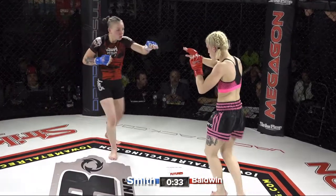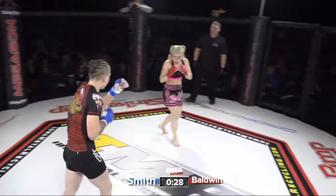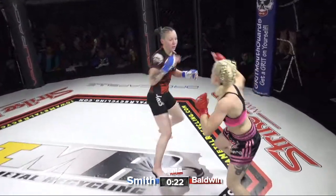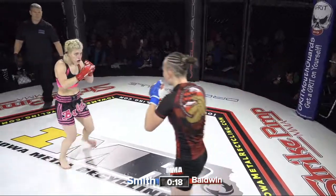Yeah, Smith's being kind of one-dimensional here, just looking for heavy shots in the feet and the hands. That right low leg kick for Katie Smith is wide open, though. For her to throw that right here, she could. Becca's got to get her hands up a little quicker after she throws her shots.